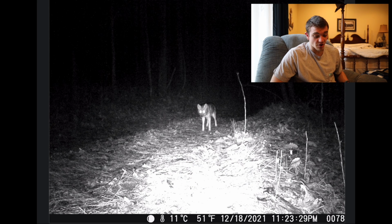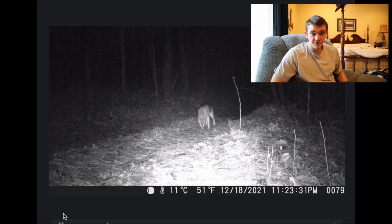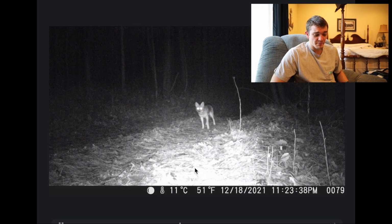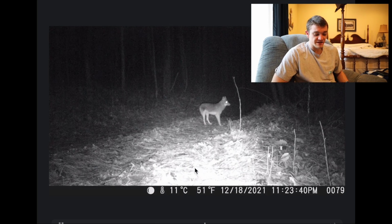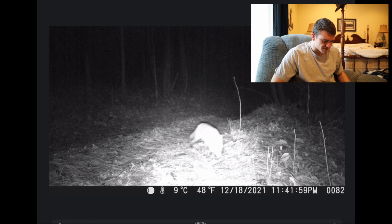And then here's actually his arch nemesis, which is a coyote. Coyotes, if you don't know this, actually kill and eat fox. 1, free food. 2, knocks out their competition. This guy kind of just stands here. He might be here because of the eggs. He might be sniffing around because he smelled that fox. Then the fox is actually back. This is really weird. This fox is really confused.